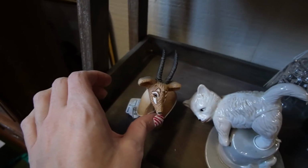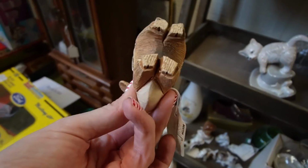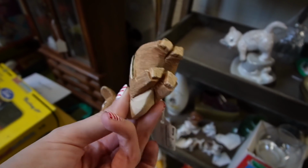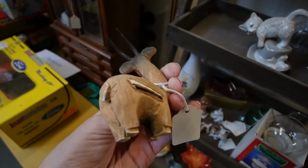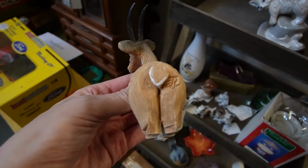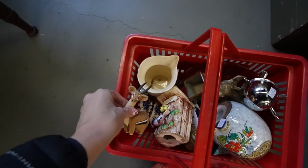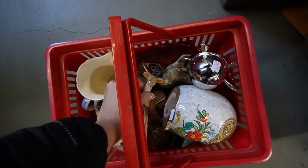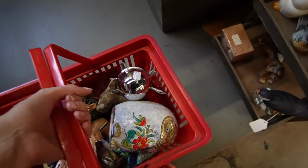That looks like Artisania. And that is $7.25. I don't see any markings on it, so I might have to look that up. Dina, oh there it is, Artisania Rinconada. I was going to say, Dina has the whole catalog bookmarked on the computer, so I'm able to look it up. Gotta be careful of those antlers though, so we gotta be mindful of that.